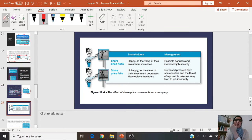Anyway, share prices rise. So really, what happens if the share price rises? The shareholders are happy as the value of their investment increases. Management get bonuses and they have more job security, because if the share price rises, that basically means that your company is valued more, and that is obviously good for you, right? And if the share prices fall, which is really sad, shareholders are unhappy as the value of their investment has decreased. They may want to replace managers because they think the business is not performing well because of whatever internal politics. Management faces increased pressure from shareholders, and the threat of a possible takeover may lead to job insecurity.